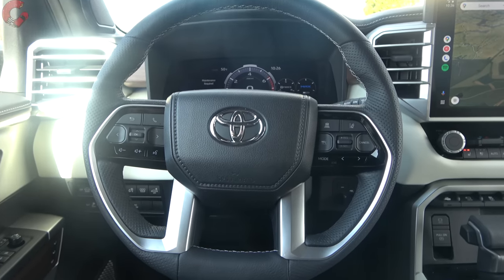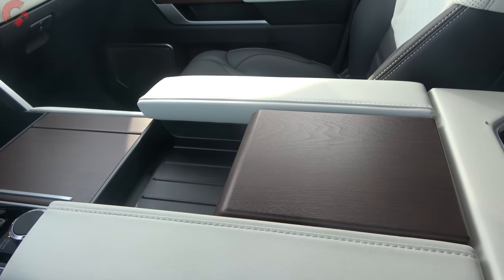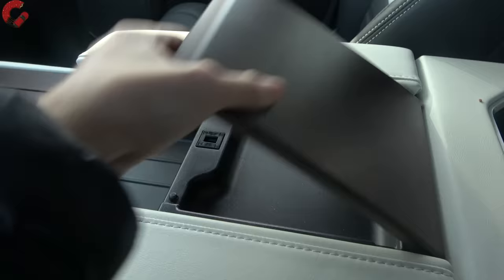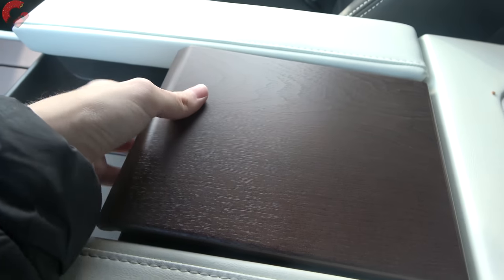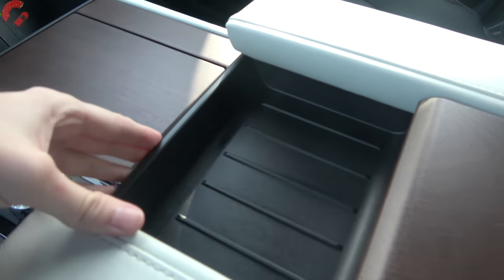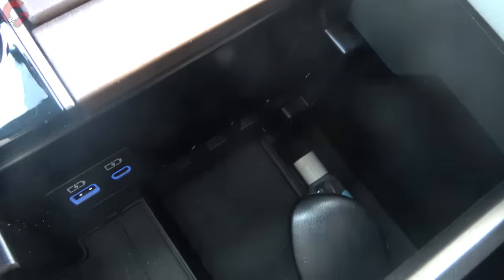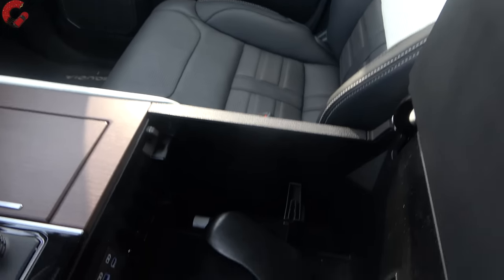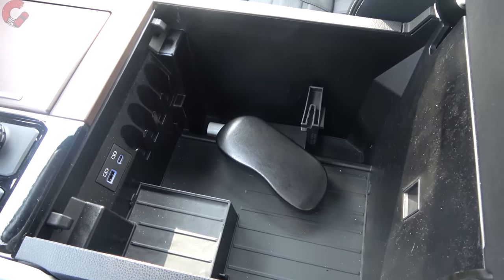But let's go ahead and take a look at interior storage next. So turning over here to our center console, we've got a lot of different storage solutions. So first of all, let me open up this piece of wood. That gives you a little bit of storage for a small item. This little part right here actually slides back to give you quick access inside of the center console without opening up the whole thing. But when you do open up the whole thing, you're gonna find a ton of storage.